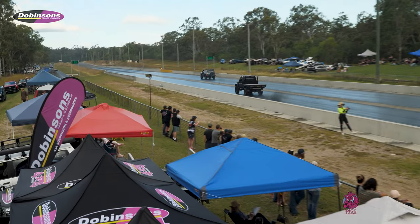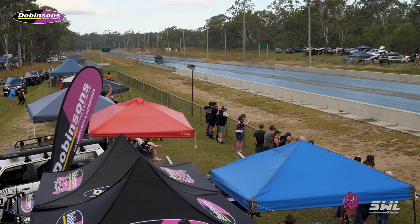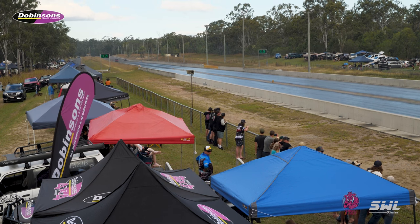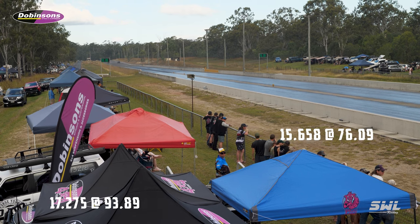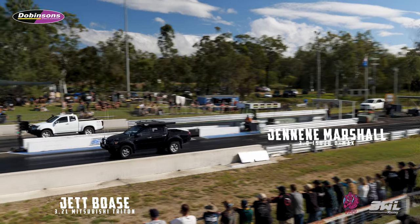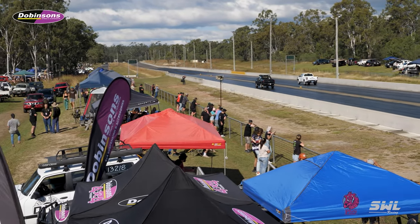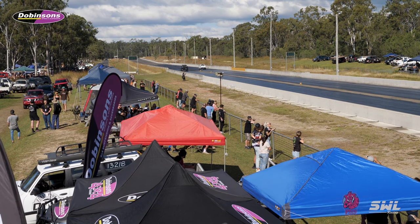And he runs a 62 reaction, Rob with a 9.5, and having a bit of trouble catching the yellow to their D66. A 15.658 at 76 for the Patrol, a 17.275 at 93 for Rob Morris in the Cruiser. And here we go, the chain number 3 with 019, and Jack with a 472 reaction. I reckon the D-Max is going to wind it up and take over down the deep end.